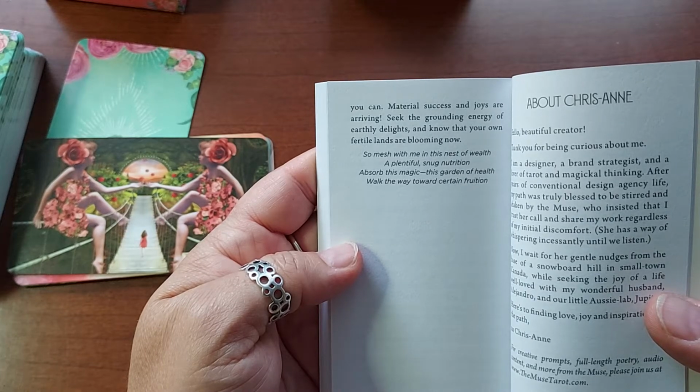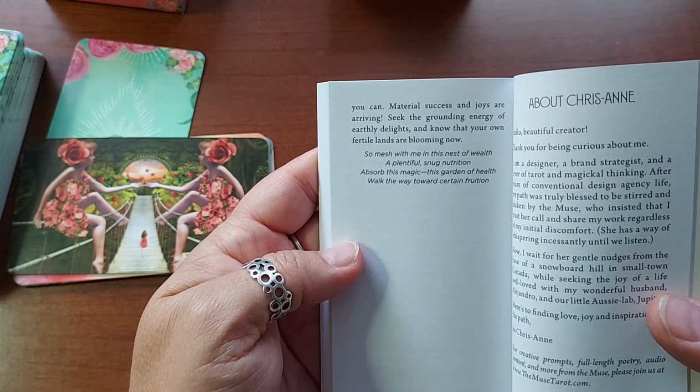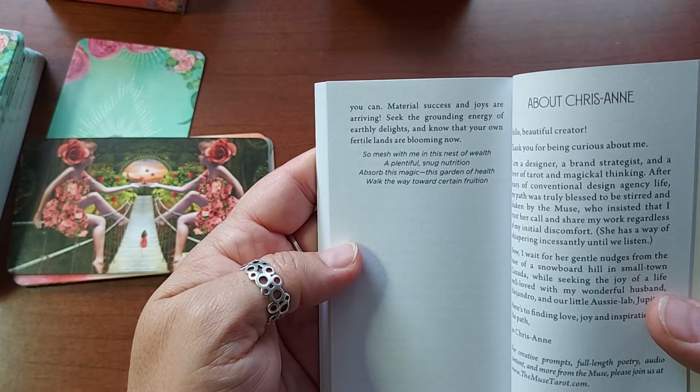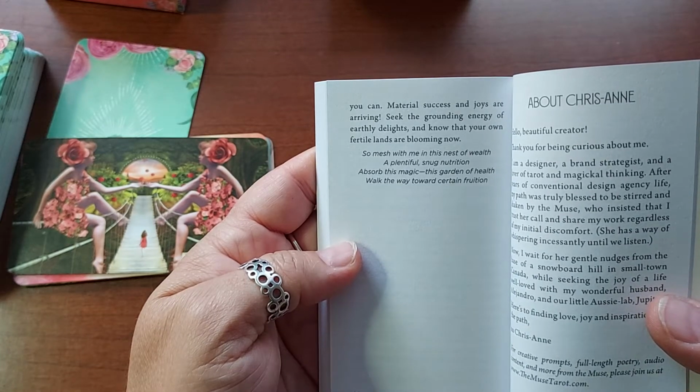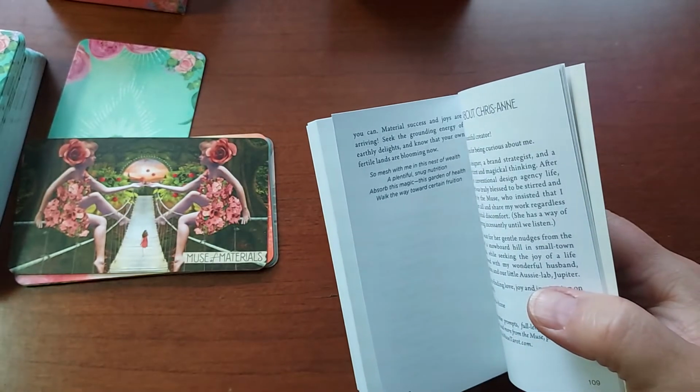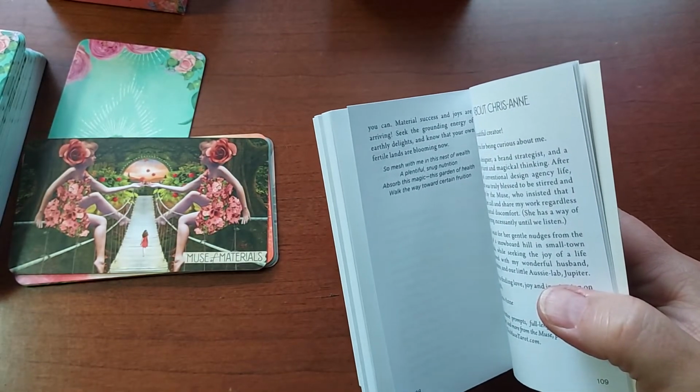So mesh with me in this nest of wealth, a plentiful, snug nutrition. Absorb this magic, this garden of health. Walk the way toward certain fruition. I love that. I actually wish that was written on the card, those little poems.